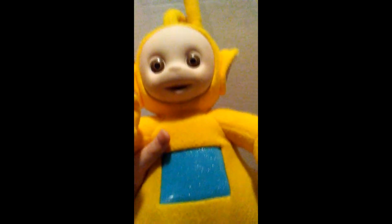Let's see, here's a talking Lala right here. A newer talking Lala. And then I also have the old ones too. Yeah, here's the talking Lala. And like Poe, this one does not talk. And also like Poe, I got another one that does talk. Yeah, this is actually in very nice condition from what I'm seeing. Alright. So that means the only Teletubby I have left to show you is Dipsy. And he's my favorite one.